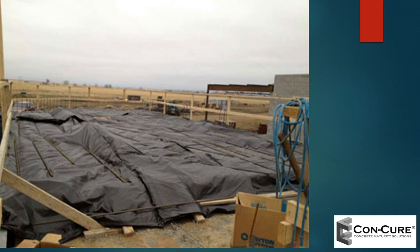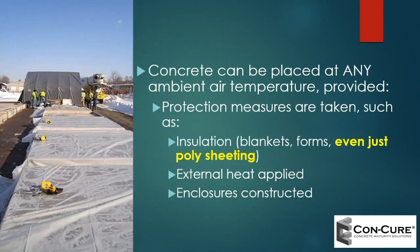Here's a great example of where we just did poly sheeting. We literally put poly sheeting on top of these slabs, and they all cured out just fine, and it was very cold. I want to say it was in the low teens, maybe even upper single digits when this cured out overnight. So it really can make a huge difference.